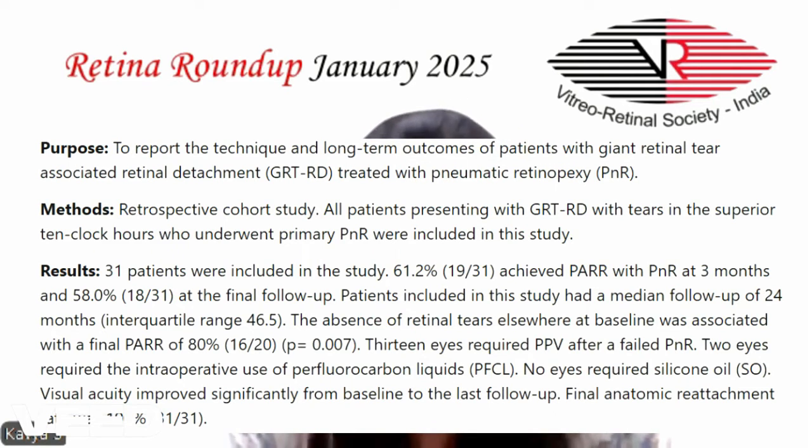in the study. Coming to the results, 31 patients were included in this study. 61.2% achieved primary anatomic reattachment with pneumatic retinopexy at 3 months and 58% at the final follow-up. Patients included in the study had a median follow-up of 24 months. The absence of retinal tear elsewhere at baseline was associated with a final reattachment rate of 80%.